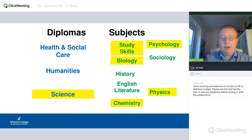Moving on to the science, this has been very popular this year. Lots of people want to do science. I think the situation we find ourselves in has inspired a few people to study science. And we've just added physics to our options. We used to just provide psychology, biology, and chemistry as an option, but now physics is in there as well. In response, actually, to student feedback, there were a lot of students this year that wanted to do physics because it would give them a better grasp of their university course that they wanted to apply to.